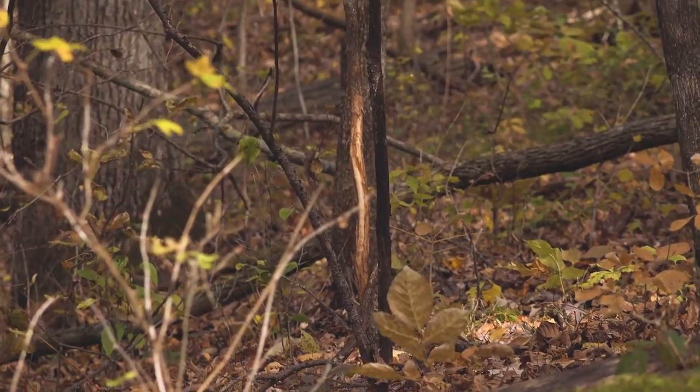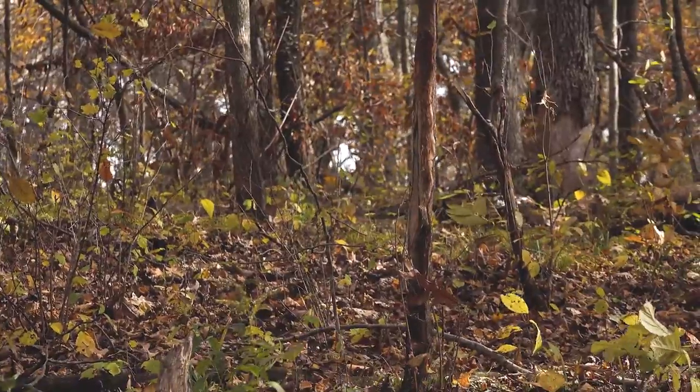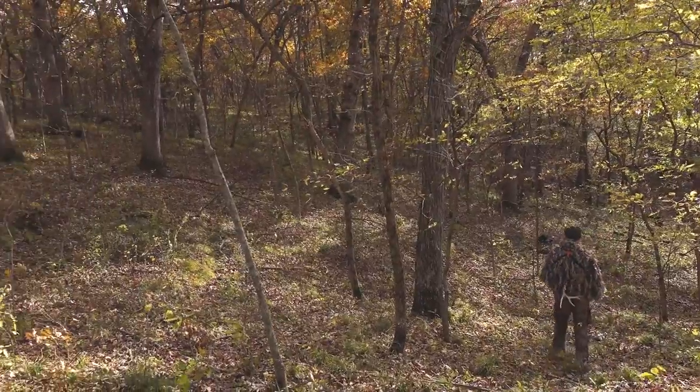We're back here on this oak ridge where I found some sign early in the season. Found some big rubs and stuff up here, and I haven't been back since. So we're gonna get back in here real deep like and see if we can run into a buck.